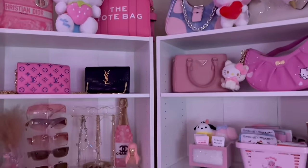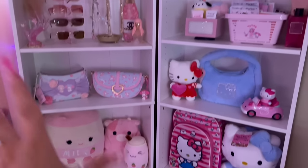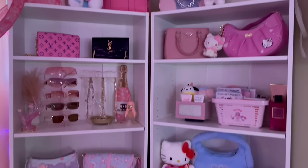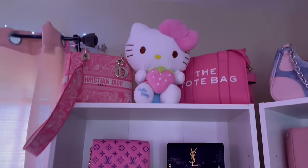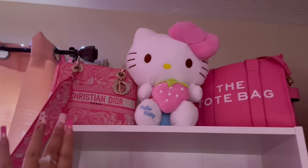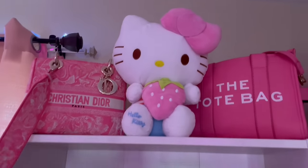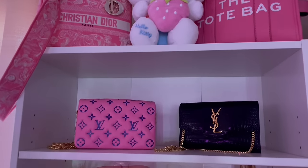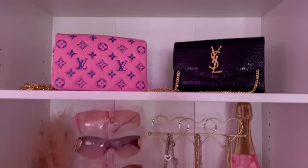Next to my dresser, I have my shelves. And I always am switching my shelves. I never have it the same. I'm always switching stuff around, adding stuff. But this is what I have so far. So let's go ahead and start with this shelf. I have my Christian Dior bag and my pink tote bag. And I have this cute Hello Kitty I got from Amazon. So on this shelf, I have my Louis Vuitton and my YSL.